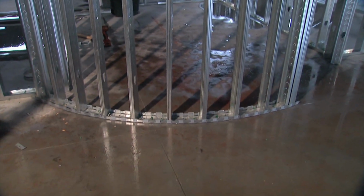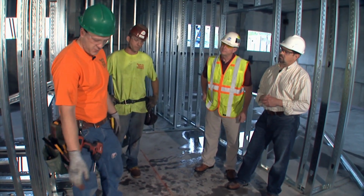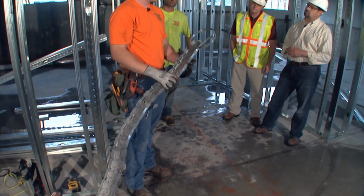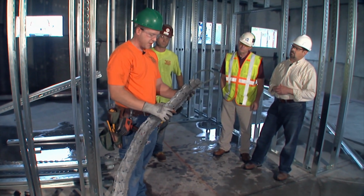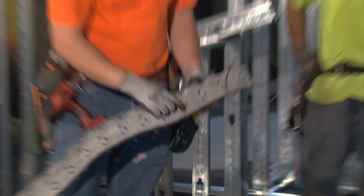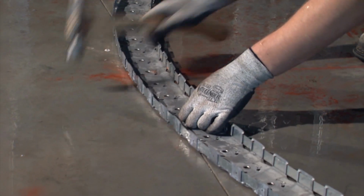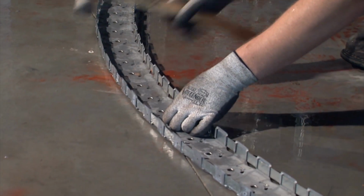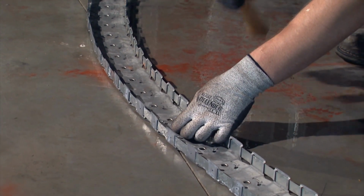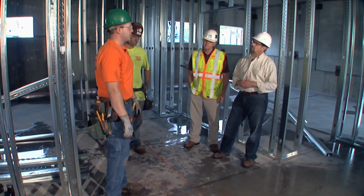With a radius wall, it's a little more complicated than just a standard wall. They've come out with this stuff called flexible track. It's a lot easier to work with than cutting up regular track. This actually bends, and then it's got little tabs right here that you can hammer down, and it locks it in place. So you have your radius established, and then you put it together on the floor. Then all you have to do is shoot up a couple points on the floor after you strike a radius, and then attach your top track to the top of the structure.